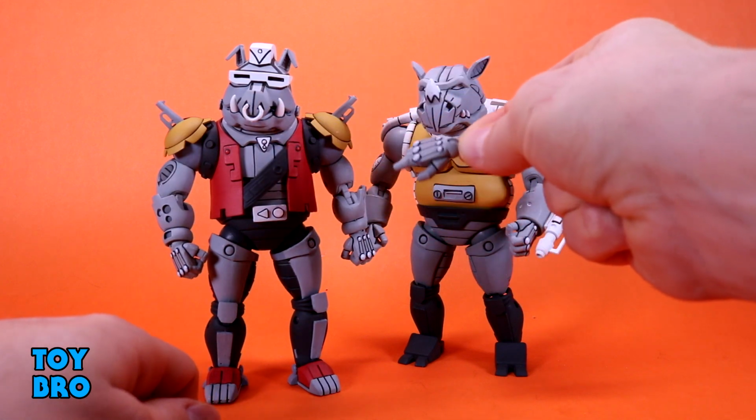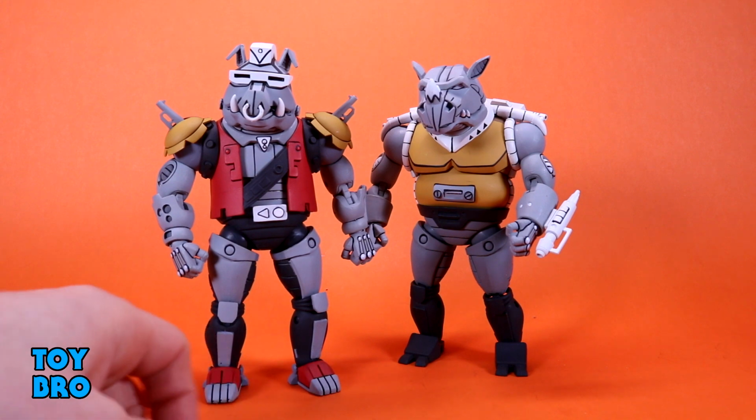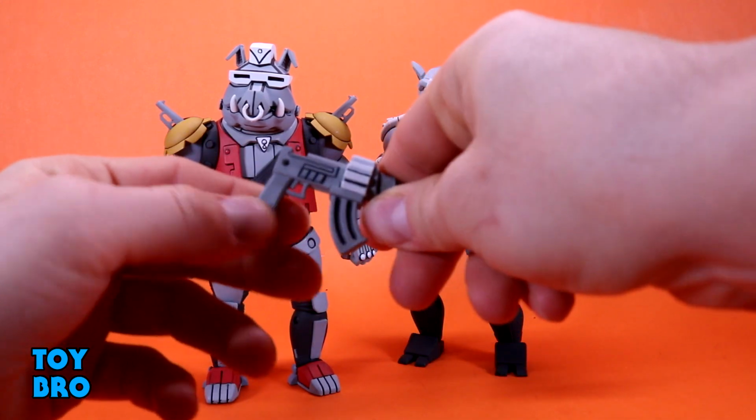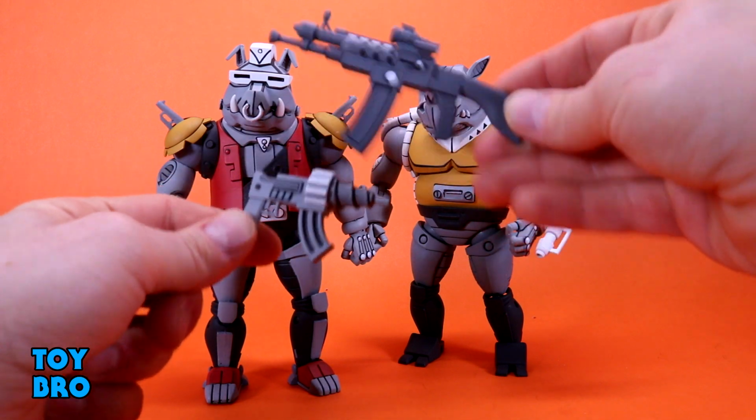So there's 8 hands in the box. And of course, 4 of them are already on the figure, so 12 in total. We get some new guns. I believe these are new, right? So we get this smaller one, we get this bigger one, and I really like both of these.